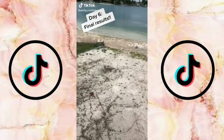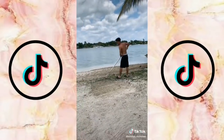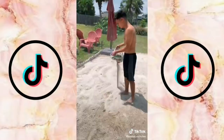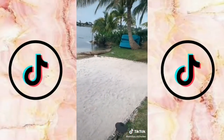So, as you all know, our beach was completely overrun with weeds, and we've been trying to clean it up. You guys have seen us do so much raking, so much weed pulling, so much brick laying, and a ton of sand pouring. But now the beach looks like this, and we are ready to decorate.